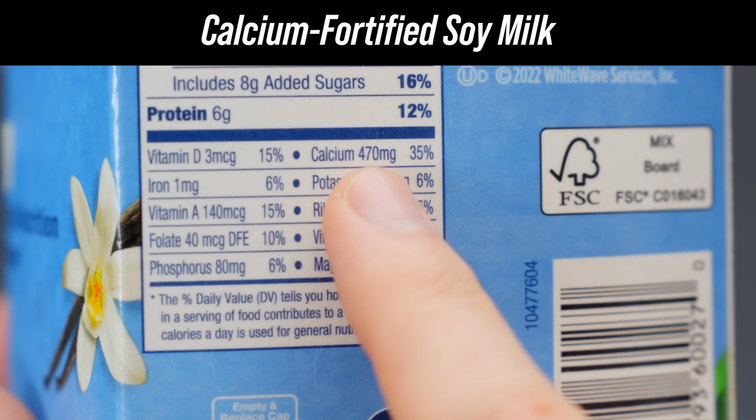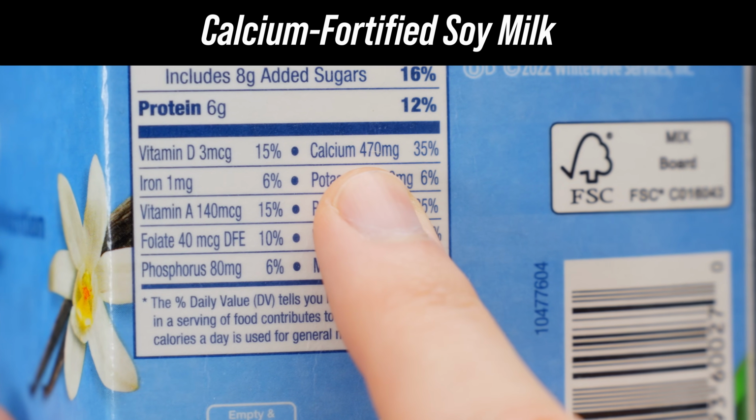While it is possible to obtain enough calcium from non-fortified plant foods, this may require careful planning to include a variety of high calcium options in your diet. For most people, combining calcium-fortified foods with naturally calcium-rich whole plant foods is the most effective approach.